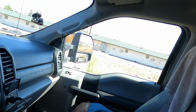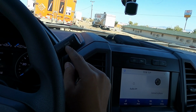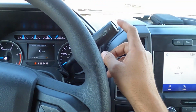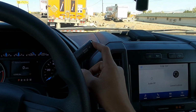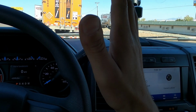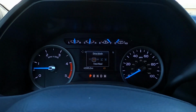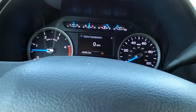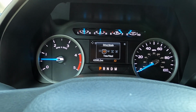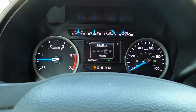Okay, another thing that I do not like is this drive mode. From here you can change, if you're hauling something, whether you're in tow haul mode or you're just bobtailing. If you push over here, you get to this page. So this is pretty much okay. That is the tow haul mode, and then you can go a little bit more to eco mode. I don't know what that means.